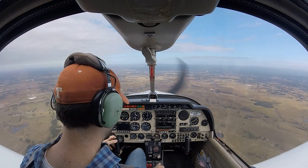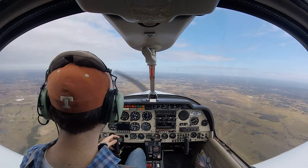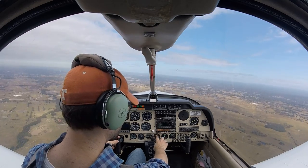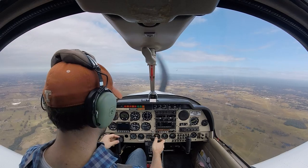Alright, fuel selection is on, fuel pump is on. Pressure and contents, warning light. Mixture through the range, oil, temperature and pressure, switches, try a start. Throttle through the range.